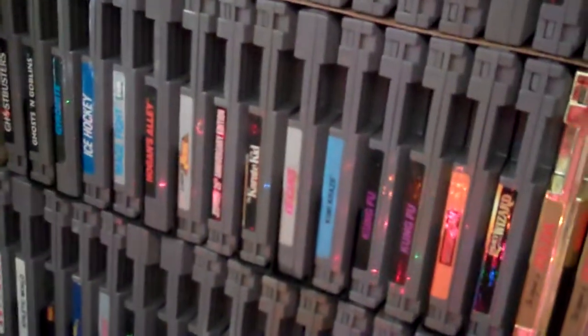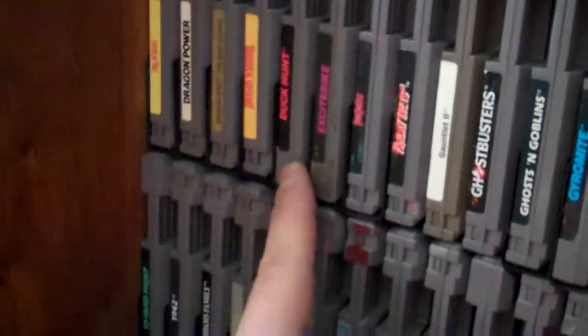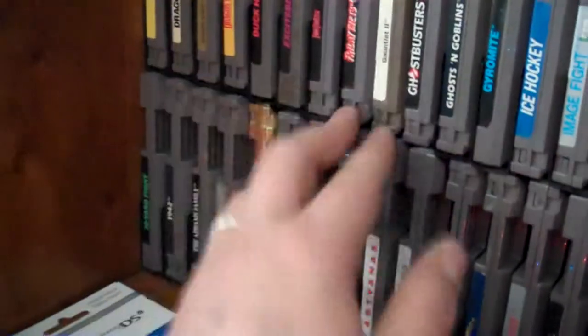You play the game, you can see. Some of the stuff they didn't even change the name of. Turtle Elder. Got me Dragon Warrior. It's not 3, but it's a good game. Duck Hunt. Friday the 13th, Gauntlet, Ghostbusters, Ghosts and Goblins.